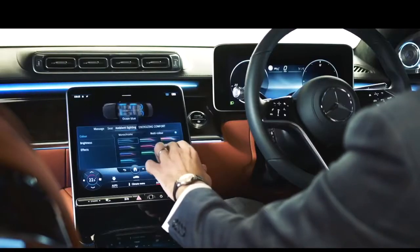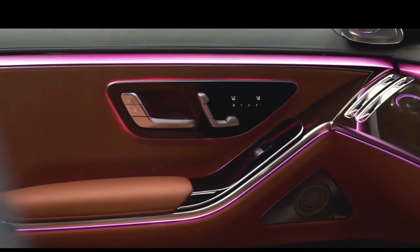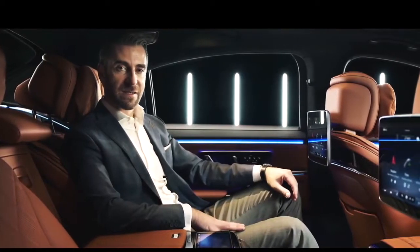The interior lighting encompasses 263 LEDs. It is 10 times brighter than its predecessor and creates a calming ambience while doubling as a safety feature to provide warnings and feedback. In the new S-Class, every seat is S-Class.